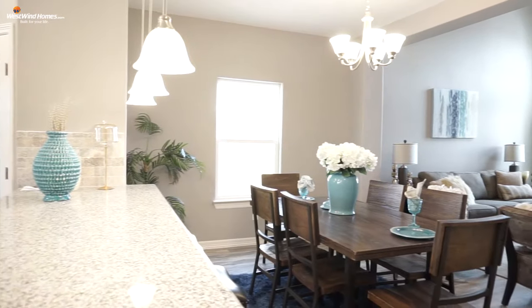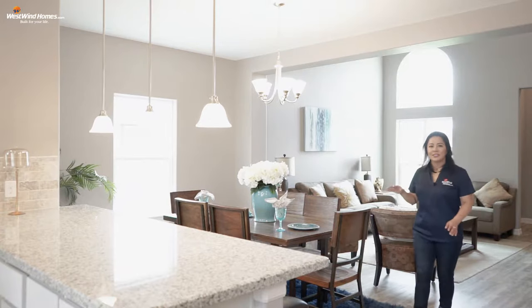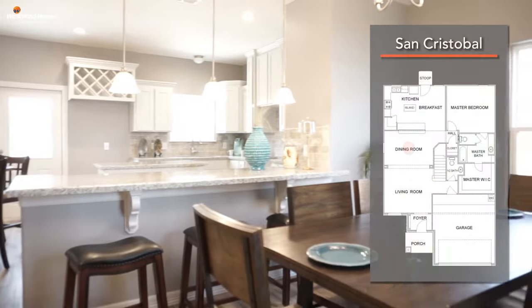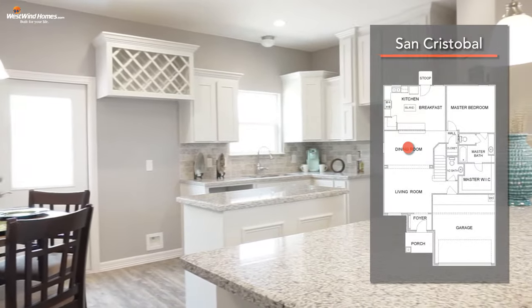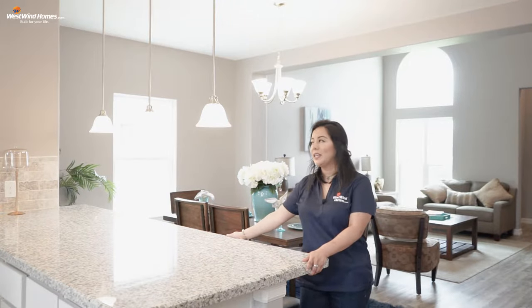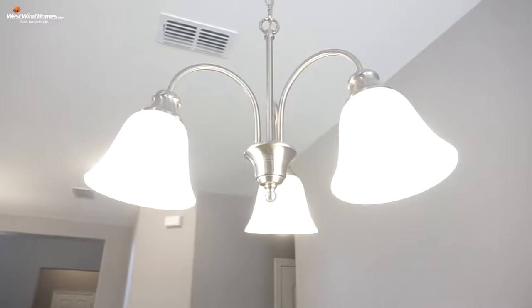Let's take a look at the dining as well as the kitchen. This open concept definitely flows really nicely from the living to the dining and as well, of course, the kitchen. If you'll notice here in the dining, it has plenty of space for a large table and of course, 6 guests. If you continue, of course, here in the kitchen, you have your Luna Perla granite countertop, which is a level 1 upgrade, as well as your pendant lights, which are gonna be the wind gate.